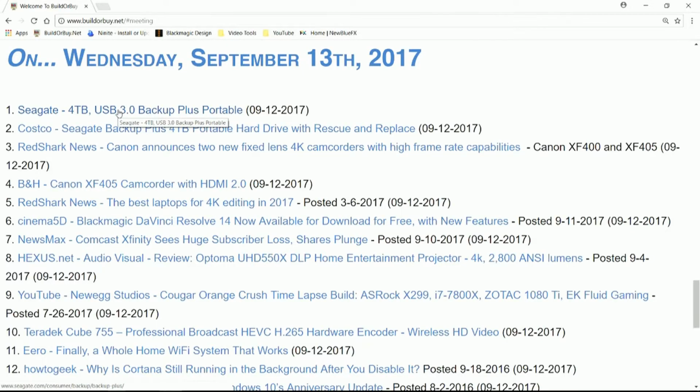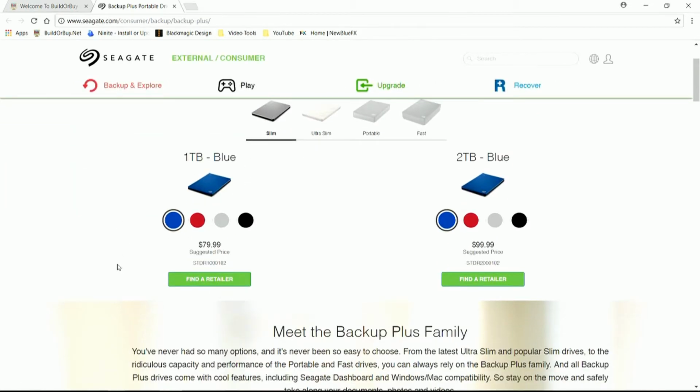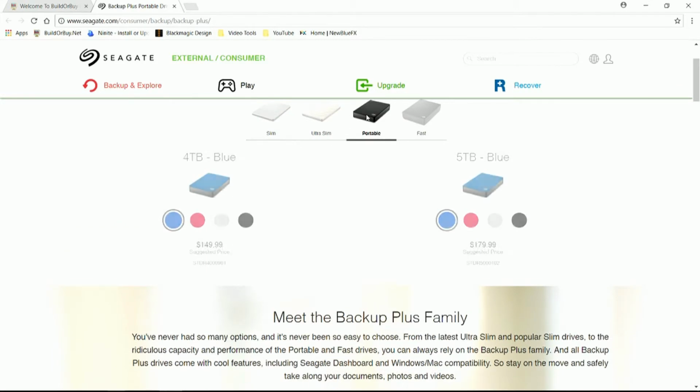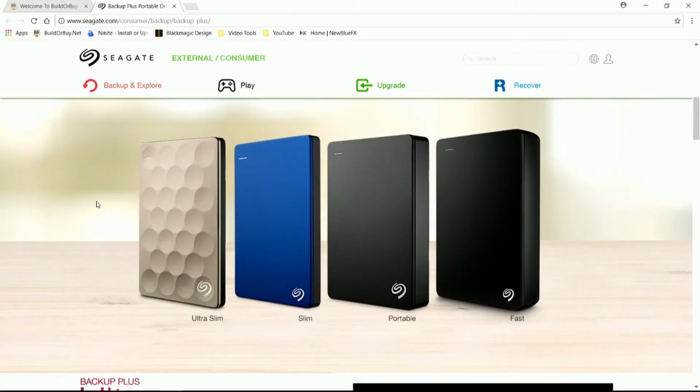So I'm going to go back over here to this link, and I'm going to show you the link on Seagate. We'll go into Seagate's website. I'm going to hold down the Control key, click Enter, and this takes us into the Backup Plus, and you can see the Backup and Explore. There's the Slim, the Ultra Slim, the Portable, and the Fast. Now there's the 1 terabyte and the 2 terabyte. Costco has the 2 terabyte in the Slim, and it's nice and slim, fits in a pocket, about the thickness of a smartphone. Then when I go to the Portable, that's what this is considered, the 4 terabyte Portable. And they also show a 6 terabyte, not a 5, it's a 6 terabyte. It's in a bigger package. And this one happens to be blue.